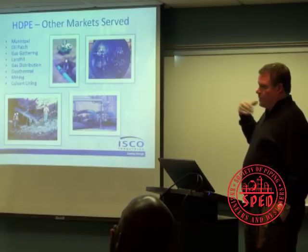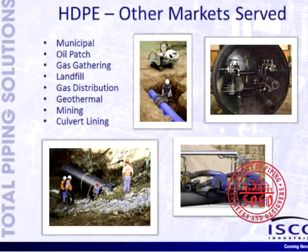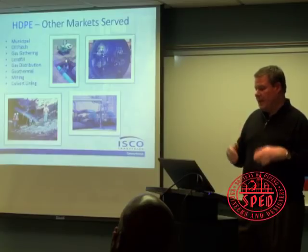We get in the municipal markets where we kind of cut our teeth. Oil patch is a real big business for us. We're doing a lot of stuff in the Marcellus Shale, Pennsylvania, Bakken over in North Dakota, South Dakota, down in the Rose area, all the oil fields that are down there. We're doing polyethylene pipe, gas gathering and gas distribution, landfill, that kind of thing.